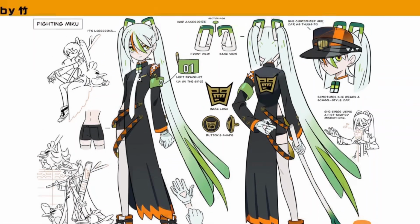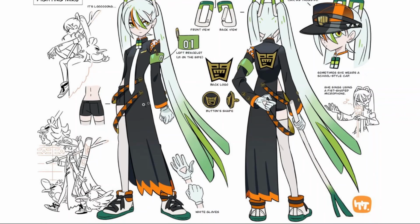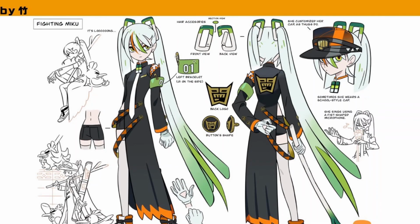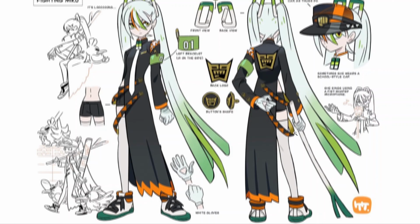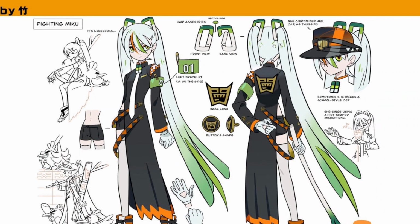And yeah, this one is just solid, and I think it really goes to show the standard of how well these designs will be going into my top 5. Because yeah, Hatsune Miku fighting is just solid. It is cool, and I think this is the one that goes cool the most rather than cute, so it definitely has to be up there for me.